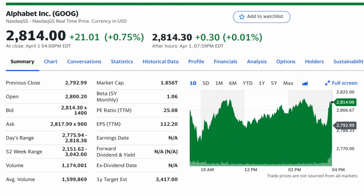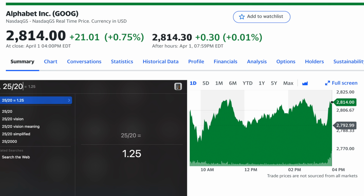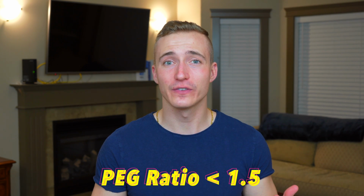For example, Google has a trailing PE ratio of 25, while it has a future expected EPS growth rate of 20% per year over the next 5 years. So now 25 divided by 20 gives Google stock a PEG ratio of 1.25. And typically a PEG ratio of 1.5 or lower is considered cheap for a growth stock, so that means Google is priced pretty well right now.